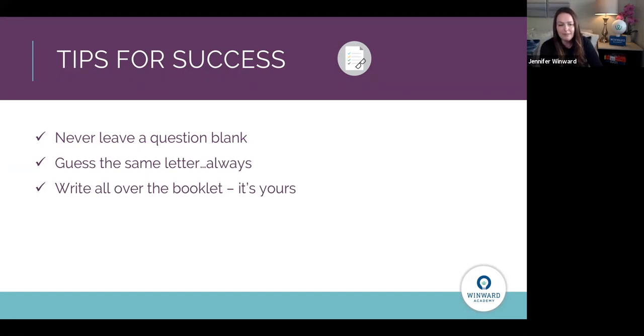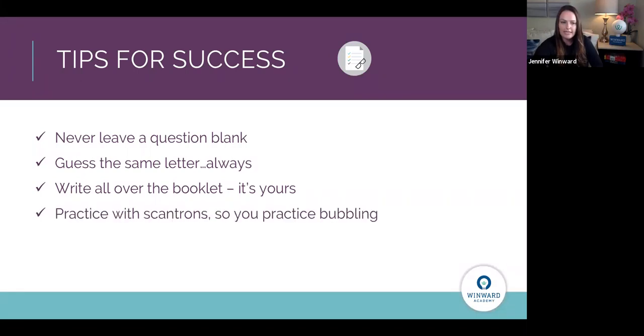Another thing that sounds silly to mention, but a lot of students don't realize this, the booklet that they're using for their practice, the booklet that they're using on the real test, it's theirs, right? They should write all over it. They should underline, they should circle, they should label math figures, whatever they need to do, they should write all over the booklet. And for some reason, students sometimes don't know that and they think they're not allowed to write in it. Totally not the case. It's yours. You do have to turn it in, of course. They don't let you keep it. But while you're there taking the test, you should definitely write all over it.